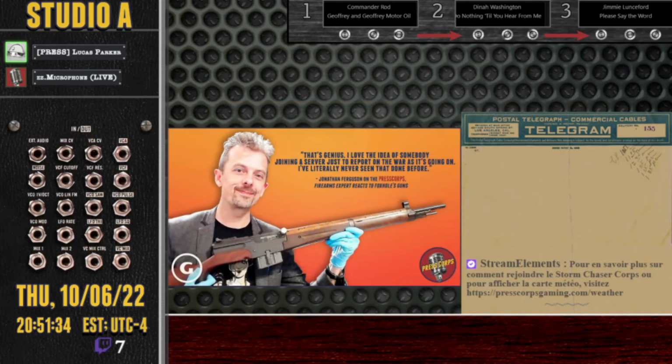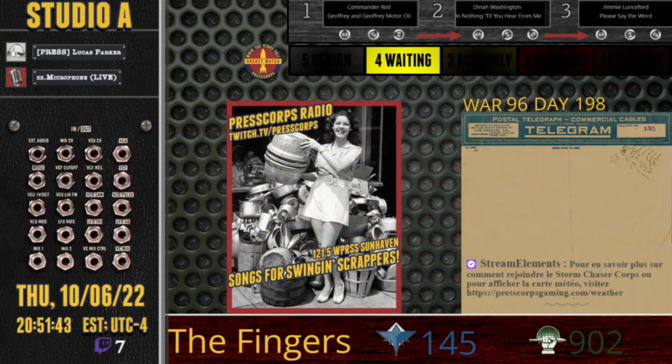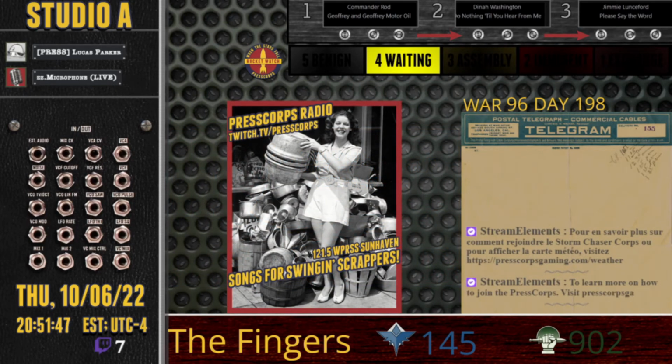Anastasis of Siege, it's Lucas Parker for the Presscorps. It seems the Colonial artillery has been completely relentless here in the Deadlands. How has the counter battery, or perhaps the return fire, been going for you so far?